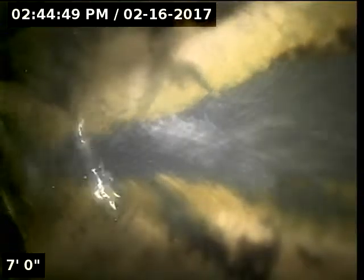It looks like right here upon access, and once I get to the bottom of this and we're at 90s, I'll zero out the camera length counter. But it does look like we've got roots right here immediately upon access into the sewer line. We'll have a better view of that stuff once we let the line drain out.